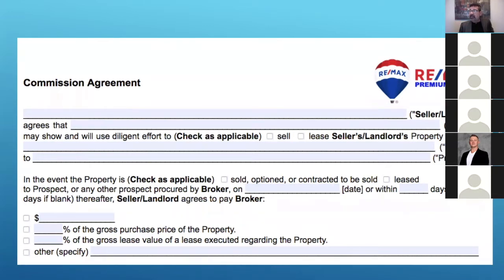Remember, the statute of frauds means that to be enforceable, it must be in writing. If you don't have anything in writing, you cannot enforce it in court. Now, you put the seller's name, and then you put the broker's name, who may show and will use diligent efforts to sell. And then you put the property address, and you put the buyer, because you called him and you said you have a buyer, so you need to put the buyer's name here. In the event of the property being sold to the prospect or any other prospect procured by broker, and you put how many days you want it, the seller agrees to pay the broker a percentage of gross purchase price.